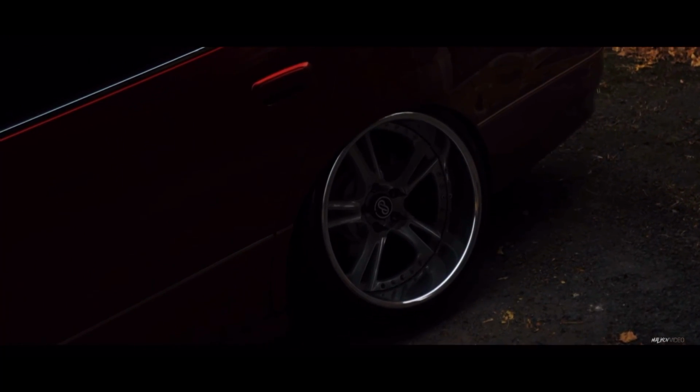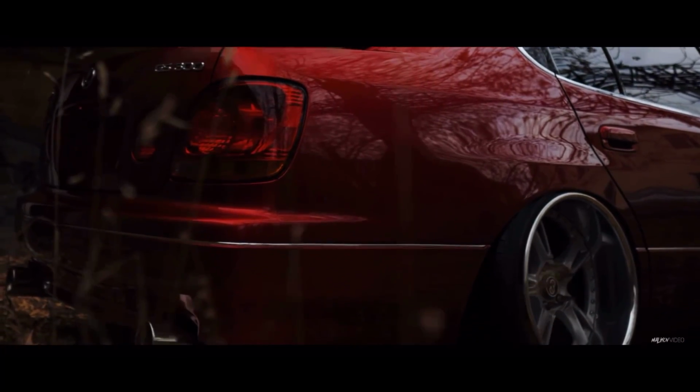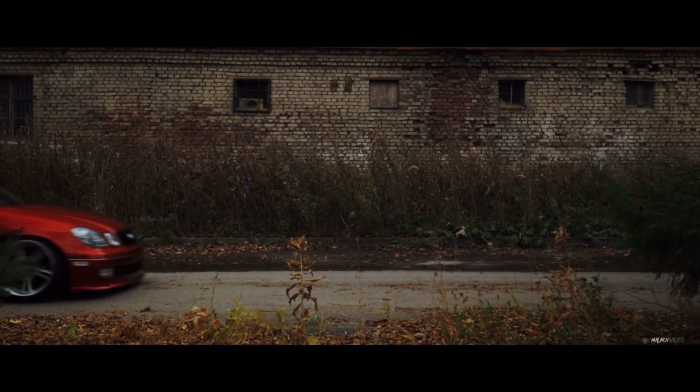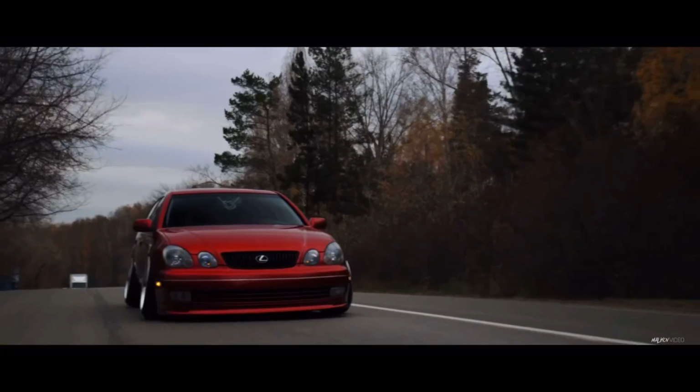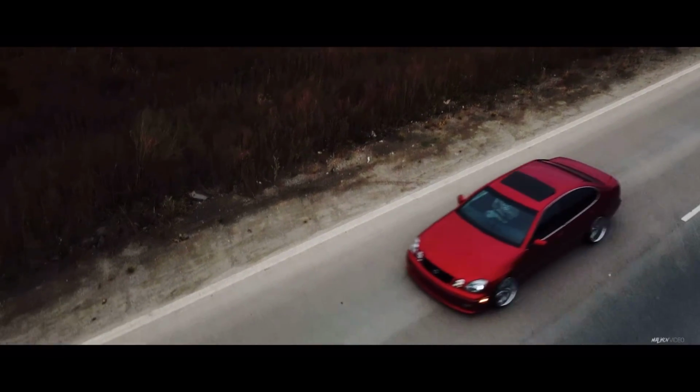People say it can handle up to like 600 horsepower without touching internals. That's pretty crazy. Also, this car is kind of like a sleeper. To us, we know what the GS300 is capable of, but somebody on the streets is just going to think it's a normal old luxury car just driving around. They're getting a little bit outdated, but the car still really performs well, obviously, since it has a 2JZ.